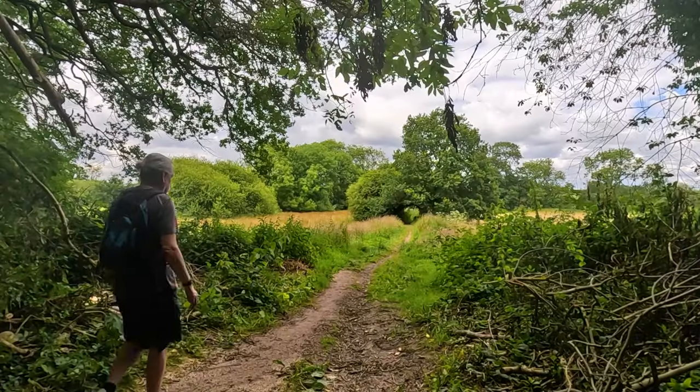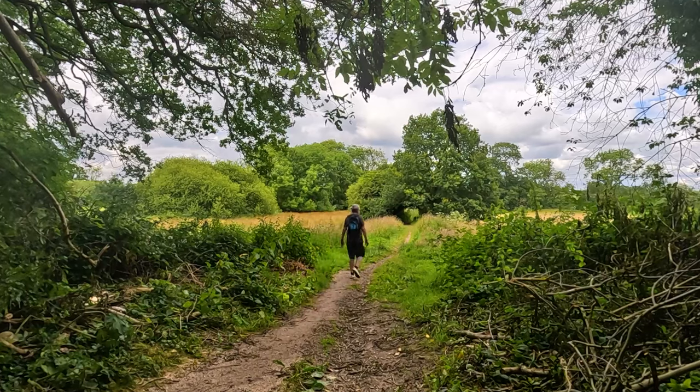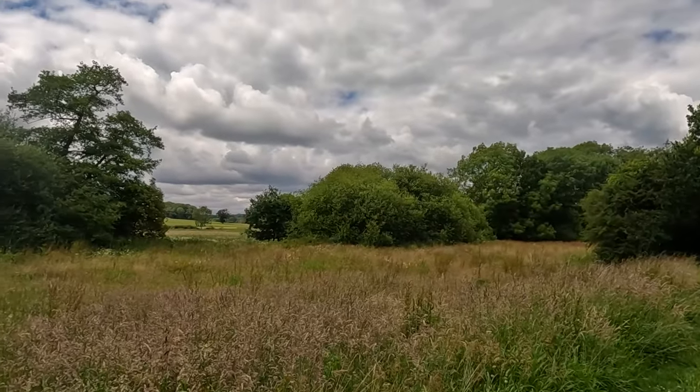Nearly there. Oh, lovely, just walking the countryside outside Chiddingstone. The beautiful Kent countryside, the Garden of England, as they call it, or used to call it. This warm day, it's lovely.